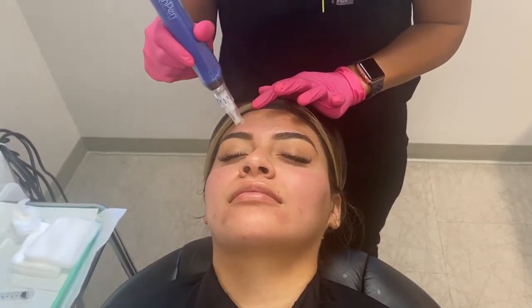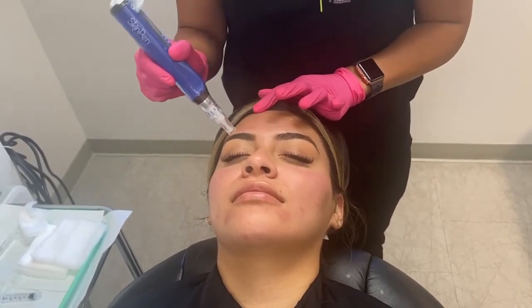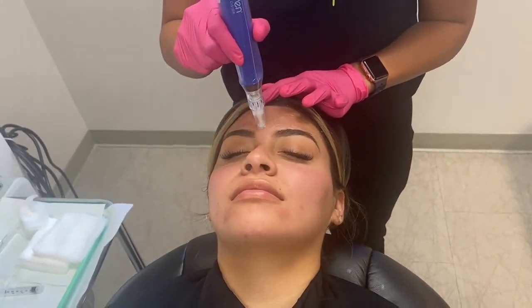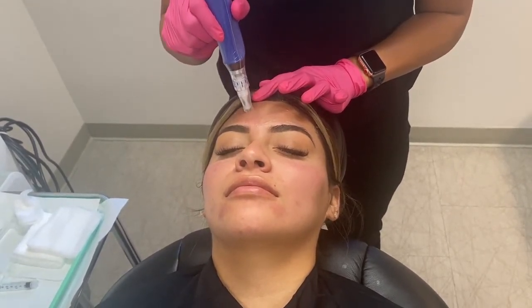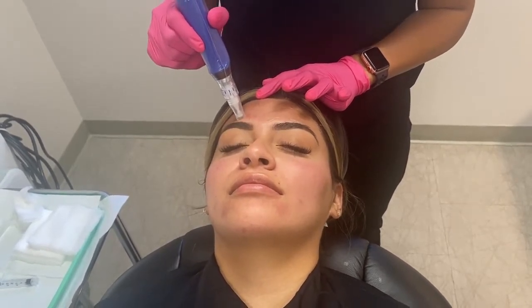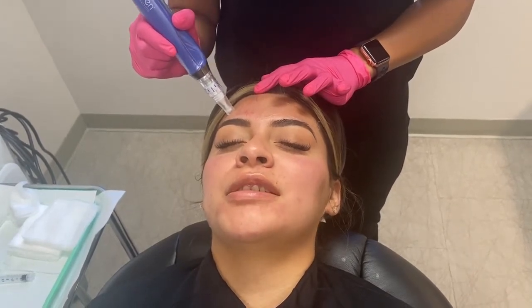We're going to develop some little punctate points where there'll be a little bit of spot bleeding, and that's actually very healthy. Originally this treatment was referred to as collagen induction therapy because that's essentially what the point of this treatment is. It's controlled injury to the skin, physical injury to the skin that causes the body to produce more collagen.